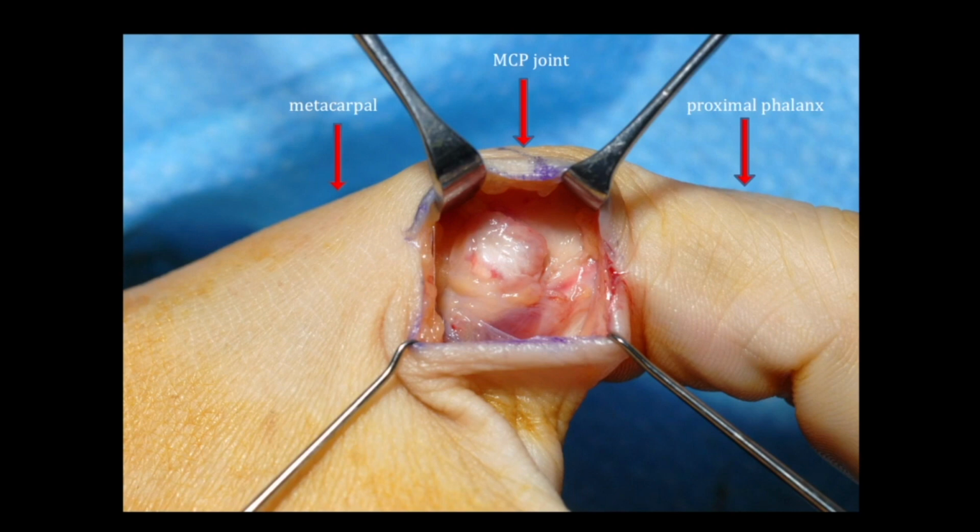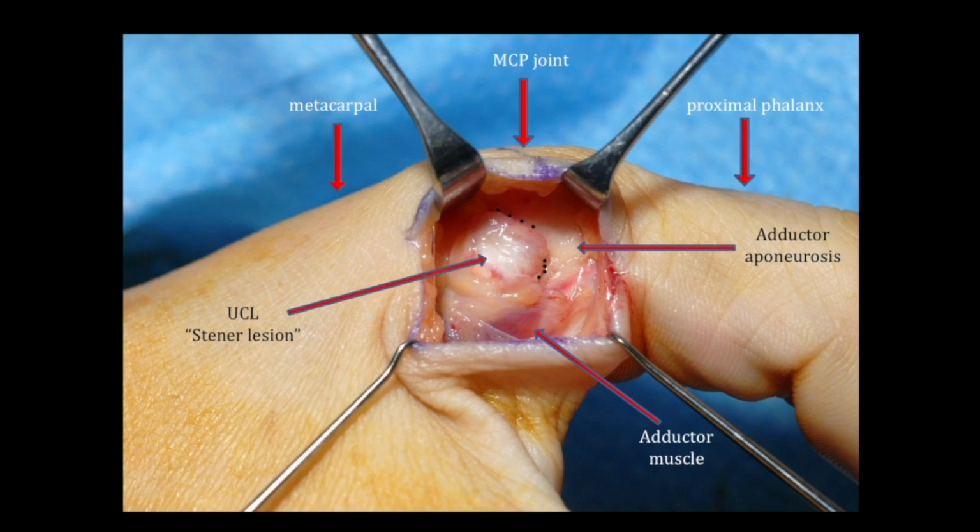This is an intraoperative photograph of a patient who is clinically suspected to have a complete rupture of the ulnar collateral ligament. This is the ulnar aspect of the MCPJ of the thumb, showing the adductor muscle, with its aponeurosis attached to the thumb extensor hood. The dots outline the free edge of the adductor aponeurosis, and one can see the ruptured ulnar collateral ligament sitting just proximal to the free edge, and it's superficial to the adductor aponeurosis. This is the Stener lesion.